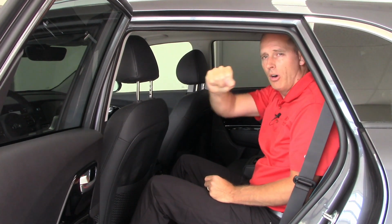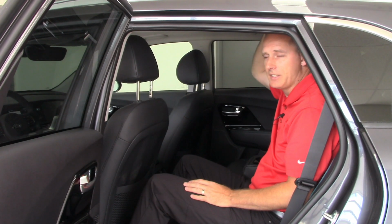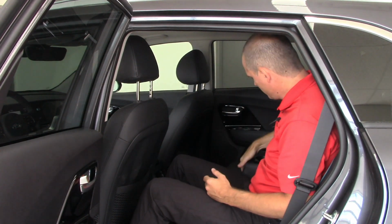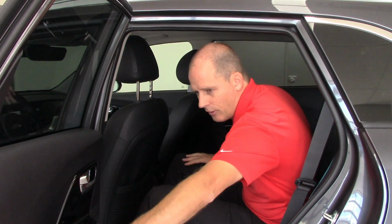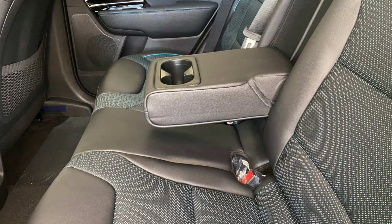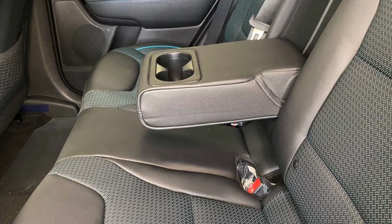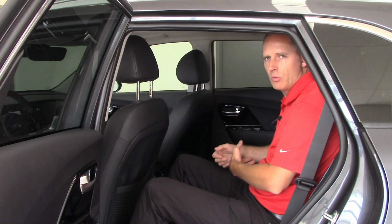I've got my whole height of my fist headroom above my head and the ceiling here, so you've got plenty of headroom. You also have little nice touches, like an armrest here. Everywhere you touch is soft, so nice soft armrests here, soft armrests here as well. You do have cup holders in here, but the armrest doesn't fold flat to the seat. It falls right to the perfect angle, and you've got an armrest right where you need it.